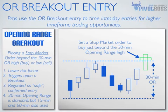Basically, you allow the first 30 minutes of the day to play out, and once they do, you trigger an entry upon a breakout through the high or low, depending upon if you're buying or selling. Okay?